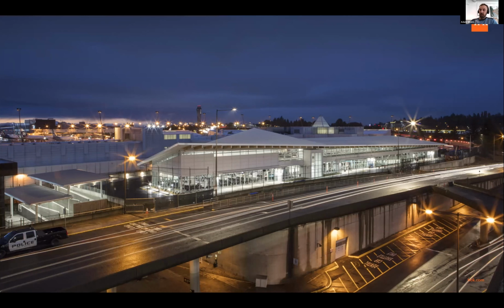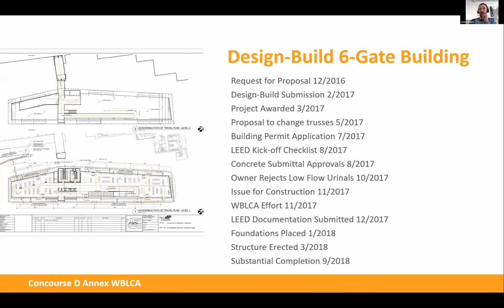So when we did the LEED checklist, and I'll talk about the timeline of that, it was 50 credits in the yes category, and that's the minimum threshold for silver. We had 7 credits in the maybe category, and so that meant little room for error. So I'll talk about the time frame. You can see the plan for this project is just basically a single story structure with a small mezzanine.